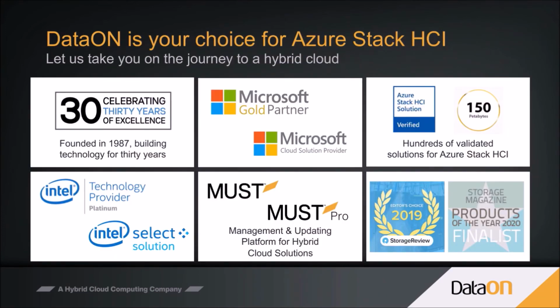As a conclusion, DataON continues to work with our customers and partners like Microsoft, Intel, Mellanox, and Western Digital to deliver that complete solution that is a seamless transition for our customers. We believe that we have the right application in place. We believe our software and MUST Pro will deliver that seamless experience, and we hope to continue to work with customers like you to take you on this journey to the hypercloud along with Microsoft.